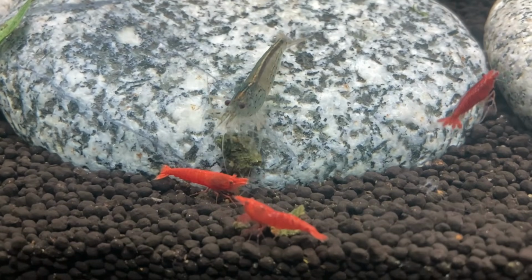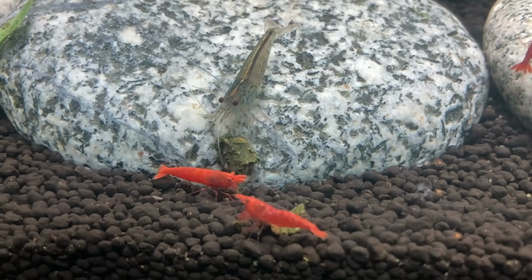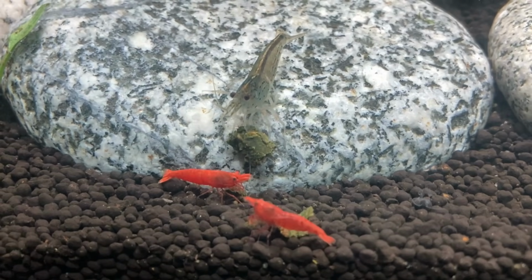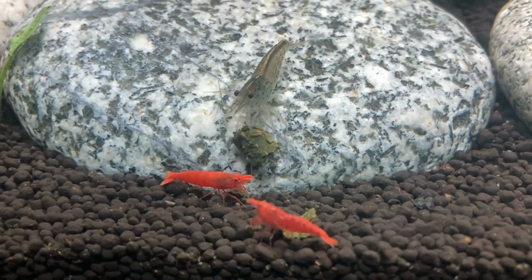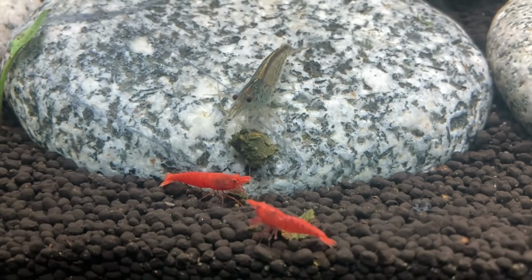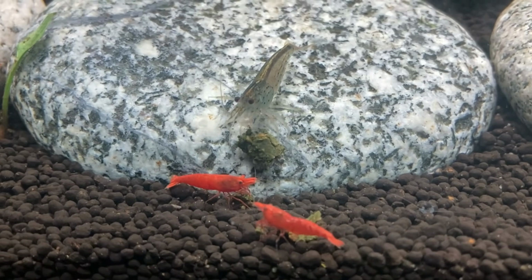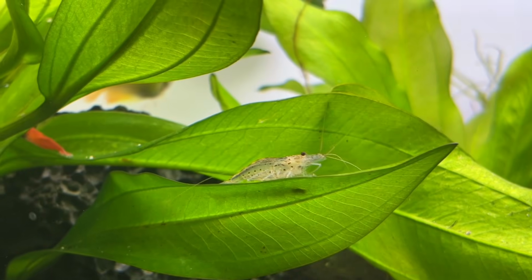I also use natural treats too, such as spinach, oak leaves, mulberry leaves, and dandelion leaves, and again, the cherry shrimp and the Amano shrimp seem to really enjoy all of them. But at the end of the day, shrimp are opportunistic scavengers and potentially micro predators, and they'll eat just about anything they can find and get hold of.